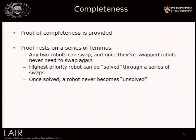It's a bit lengthy, but to summarize it here, we start by proving that any two individual robots can swap, and that once they've swapped, they'll never need to swap again. Then we can show that the highest priority robot is solved through a series of these swaps, and that once it's solved, it never becomes unsolved. So then by iterating through all the robots, beginning with the highest priority robot, you can show that the algorithm as a whole is complete.